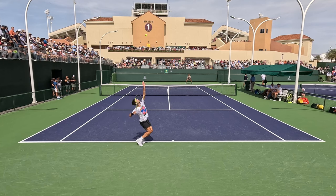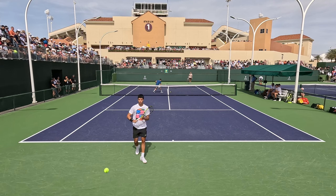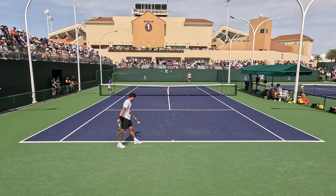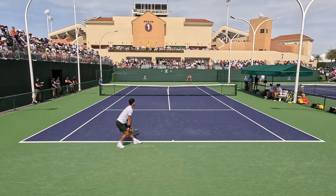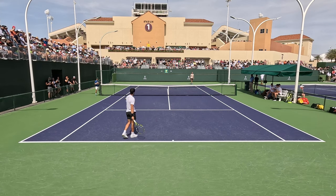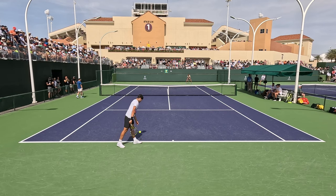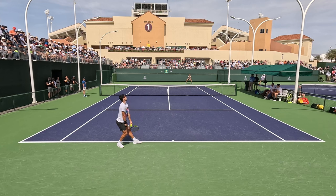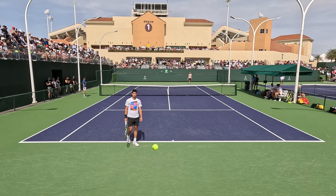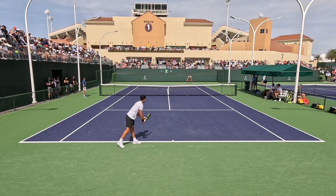Once he's satisfied from there, he switches to the ad side and starts with the wide second serve and proceeds to add pace and then hits first serves. He works his way out wide to the body and then to the tee.